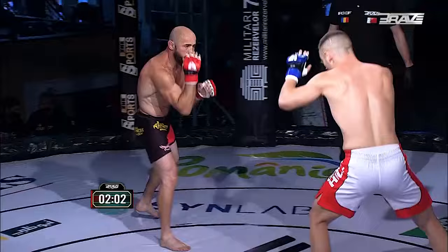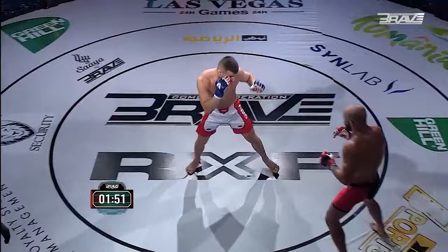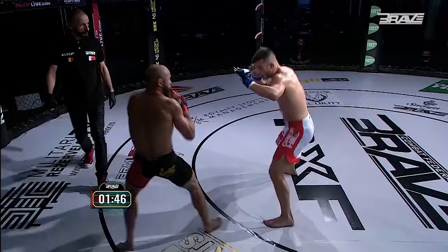Seems to be stalking, trying to cut off the cage, and Chanu was starting to come forward again. He maybe wasn't pushing as forward as much after getting caught with that head kick. Romanian fighters, a lot of them, a lot of kickboxing and Kempo K1 experience as well. So you're going to see a lot of savvy strikers here when the Romanians are in the cage tonight.